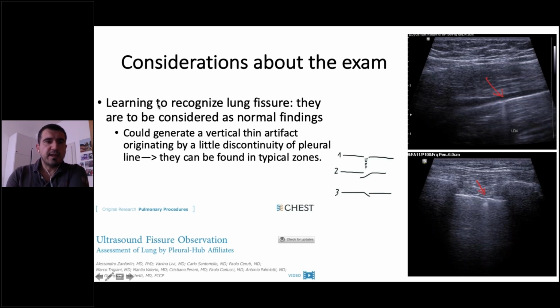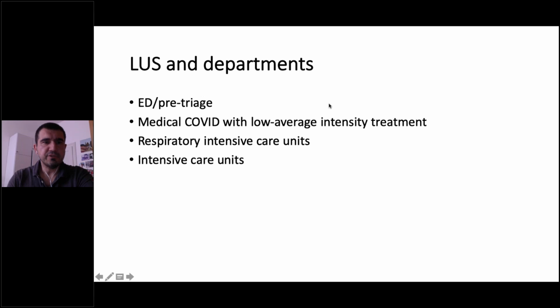You also have to learn to recognize the lung fissures. Lung fissures are the normal limits of the lobes. They can originate some single artifact that has not to be considered as pathologic. So let's see what's useful for ultrasound in every setting.